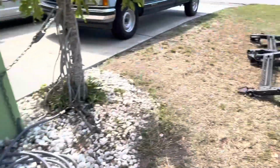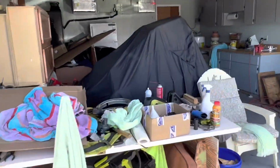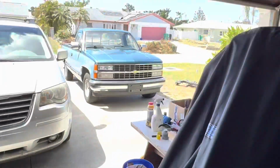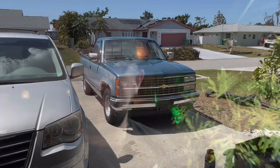But yeah, so load all that stuff in the back of this pickup, and then underneath this cover in here is a quarter midget for my kids. I don't know if I'll be able to get the cover off, but yeah, there's a quarter midget under there, so my kids can race this year. That's going in the back too. And then we're gonna, early Sunday morning, I'm gonna hop in this bad boy and drive it home.